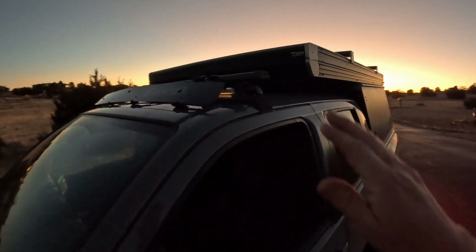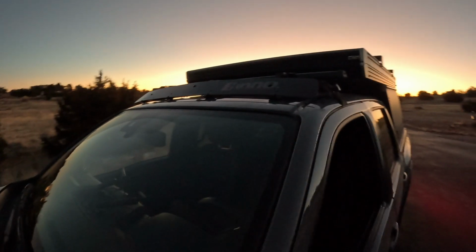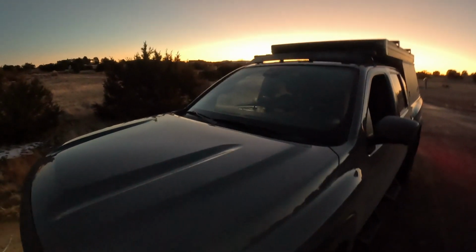He also gave me this fin, a fairing, that's the word I'm looking for, to blow the air over. And you actually can't hear any wind noise or anything from the camper at all. So that's really cool.